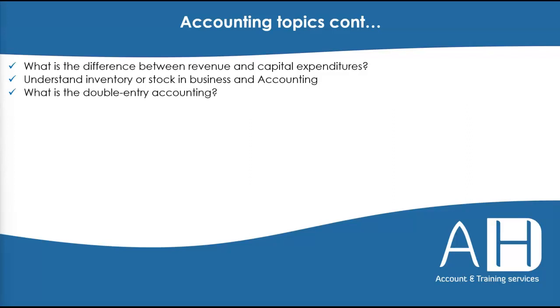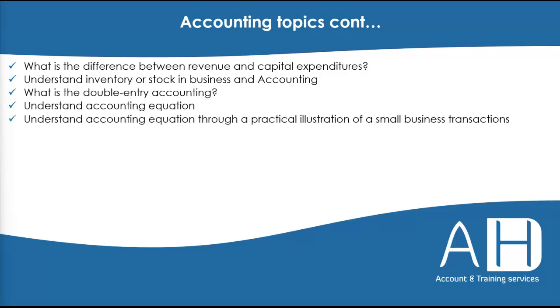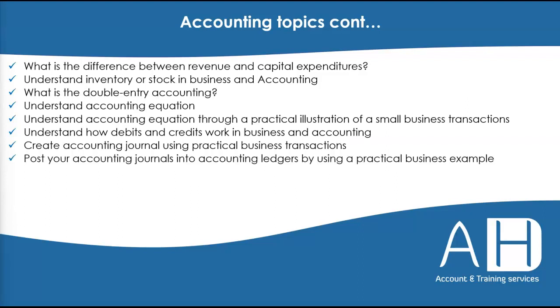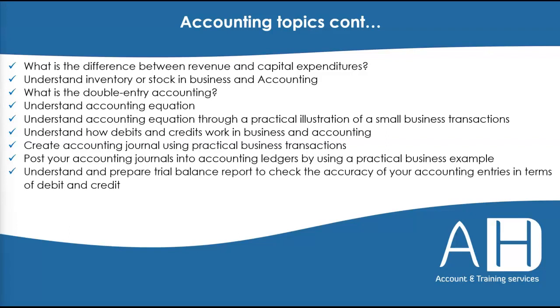What's double entry accounting? Understand the accounting equation through a practical illustration of small business transactions. Understand how debits and credits work in business and accounting. Create accounting journals using practical business transactions. Post your accounting journals into accounting ledgers by using practical business examples.